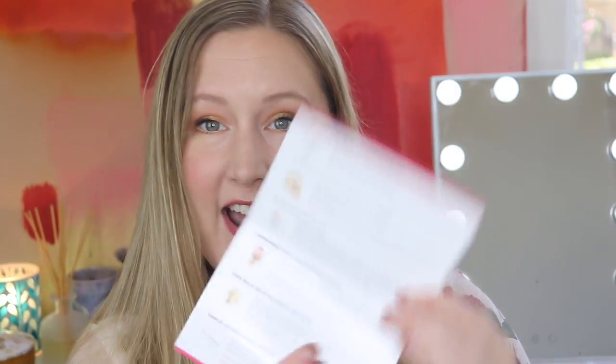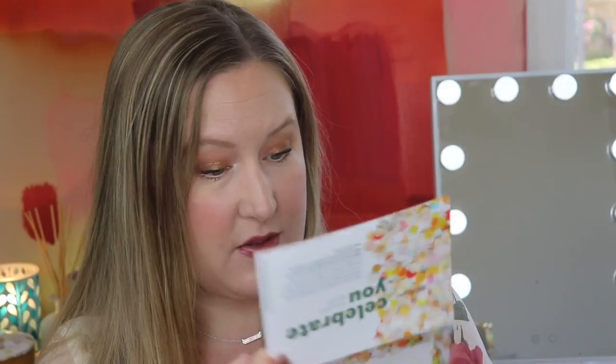Awesome. I honestly didn't even realize there were 6. I didn't look at everything. Well, I kind of did because I did my makeup already, but I didn't even notice that we got more. And there is information on the inside. It tells you a little bit about it, tips, and what the full size would be.